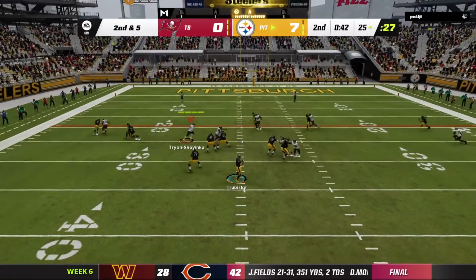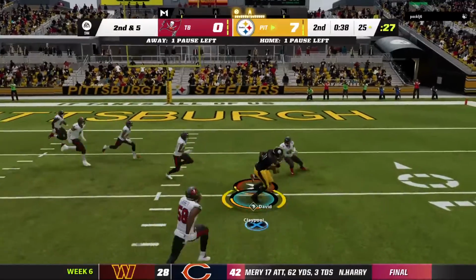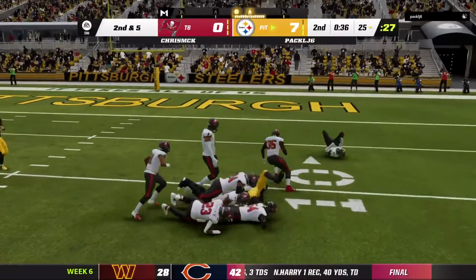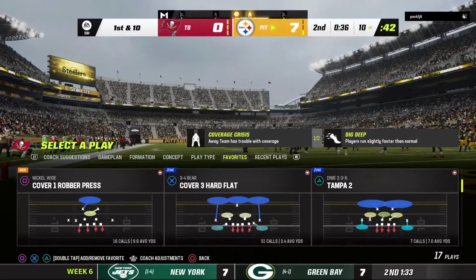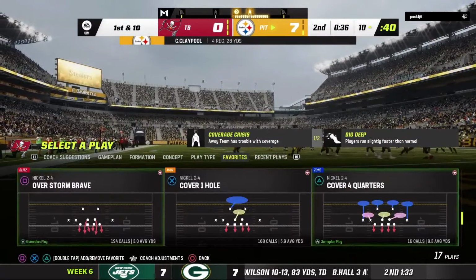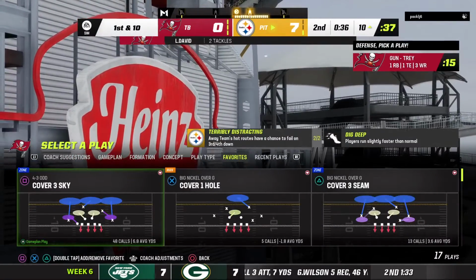Looking to throw again on second down. Trubisky. And quick throw here, that's complete. And he takes it down to the 10-yard line. Now another timeout called for by the offense, as it'll come with 36 ticks to go in half number 1.